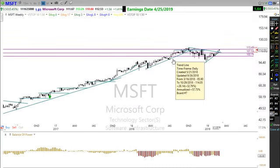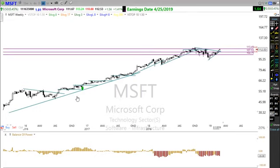If you miss an entry, wait for the next entry. Follow the rules. Be disciplined. If you find an entry that looks great, but the risk is too much, wait for the next entry. It might be better.